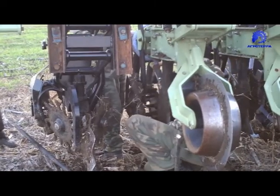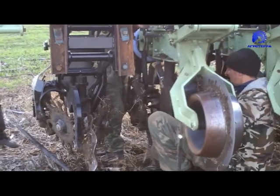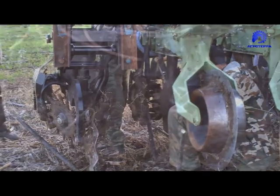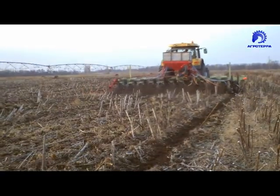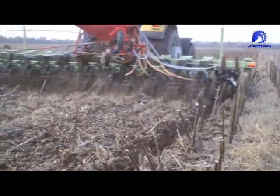It was getting dark and we didn't reach the purpose of the tests. We decided to completely lift the Horseman cultivator racks, leaving one rack on the left for the alignment of resistance. The Pluribus strip-till section, with the pressure in the hydraulic cushion at 8 atmospheres and the tractor speed at 15 km per hour, showed its capabilities in handling even such heavy soils.